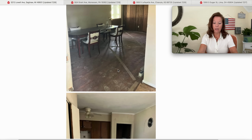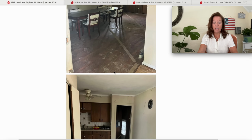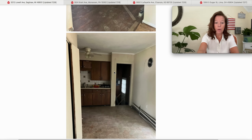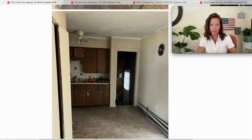Now in Saginaw, Michigan, we're in Saginaw County. Population's 43,000 people. And in Michigan, your real estate tax rate is 1.24%. So here it looks like we did have baseboard heating. But again, have those home inspections. We've got a cute kitchen. Look at that. So you've got a double sink, a lot of cabinets.